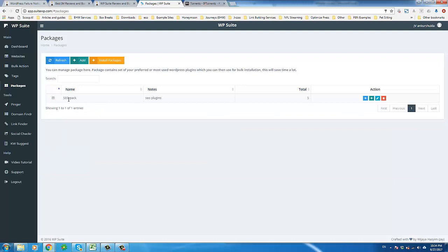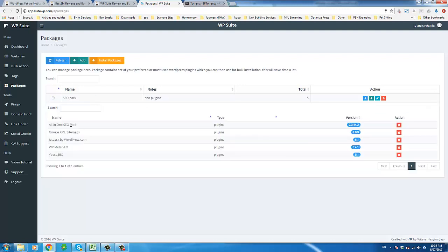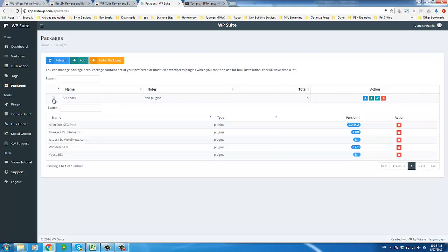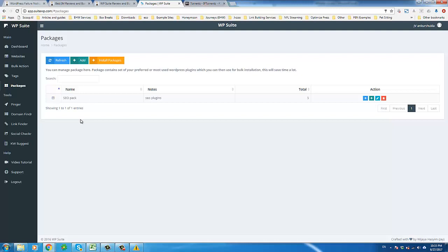This is a good example we have here, Seo Pack. So here is a pack of plugins. You can see the names of the plugins right here. And we can install, with the click of a button, all 5 of these plugins on any new blog that we bring into WP Suite. All right, you see it right there, add plugins. However you want to do that, you just click on install packages. All right.